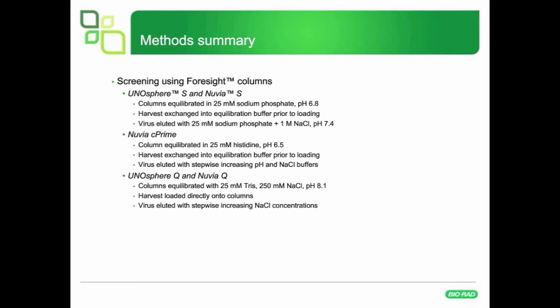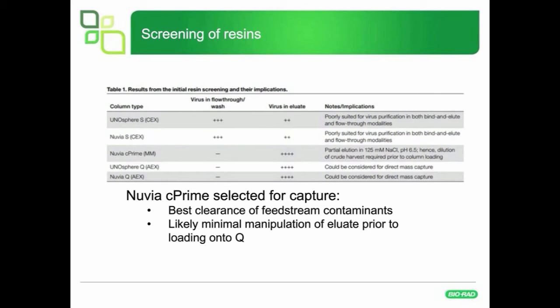So the results of the screening of these resins are shown in this slide. What you see is the list of resins on the left, followed by an indication of whether we found virus in the flow-through, wash, or in the eluate fractions, and a few notes. So what you see first is that for the cation exchange resins, Unisphere S and Nuvia S, we found virus both in the flow-through fractions and in the eluate, and we decided based upon these data that these resins would be not well suited for virus purification, either in bind-dilute or in flow-through mode.